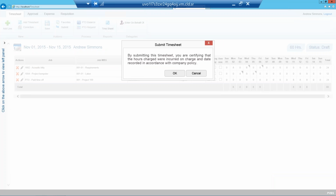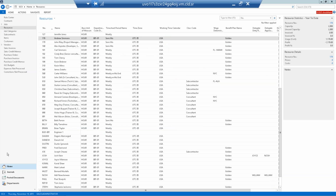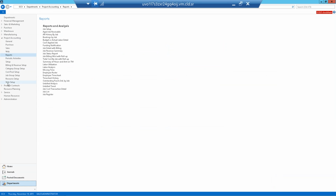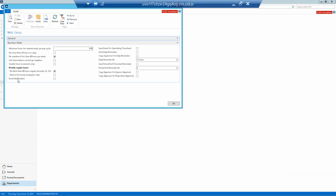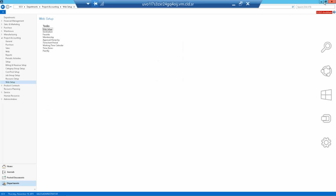So pretty straightforward. A couple of things to note is that people are looking for things like daily alerts and stuff like that. So the system does support the whole alert process. One of the setups that's available is the idea to send email notifications. I can send those notifications to the approvers whenever a timesheet is submitted. Send a daily reminder to people. So anyone that didn't enter their time from the previous day, the system will send them an email and also copy their supervisor on it. Then you identify the time that it should go out. Then also end of period reminders that might be required to remind someone that they need to actually submit their timesheet at the end of the pay period.